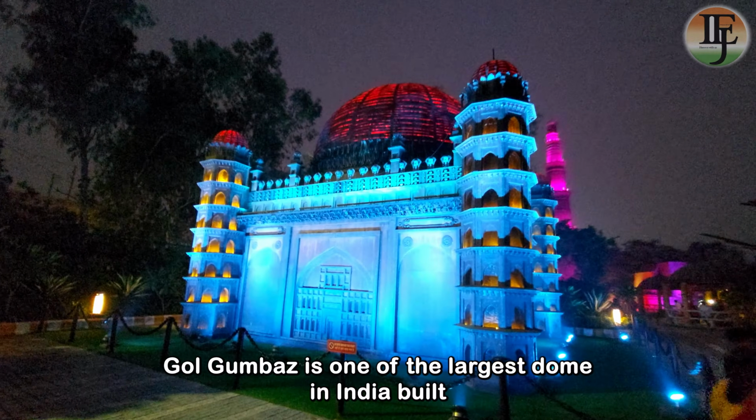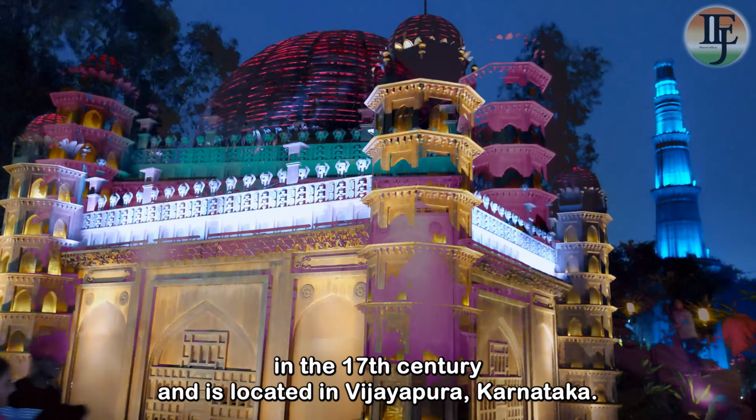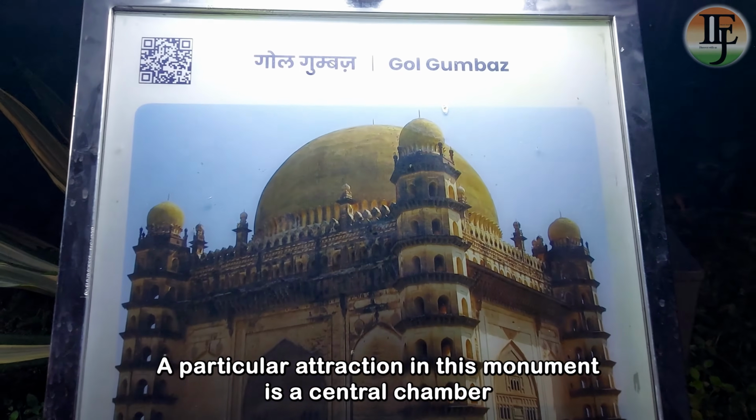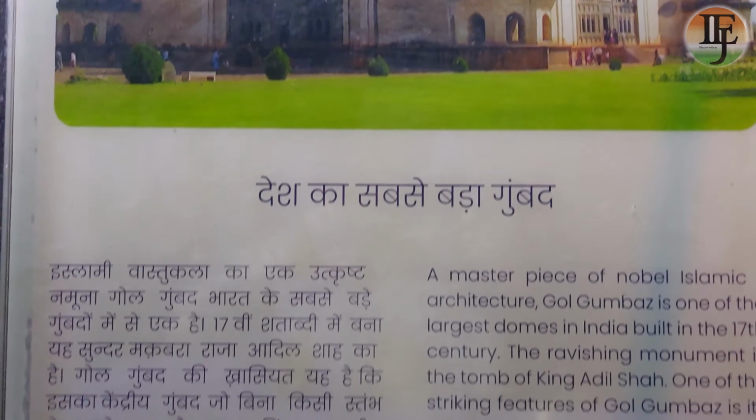Gol Gumbaz is one of the largest domes in India, built in the 17th century and located in Vijayapura, Karnataka. It is the tomb of King Adil Shah. A particular attraction in this monument is the central chamber, where every sound is echoed 7 times.